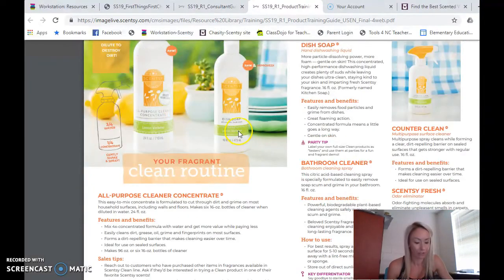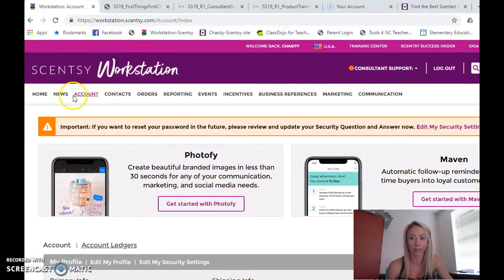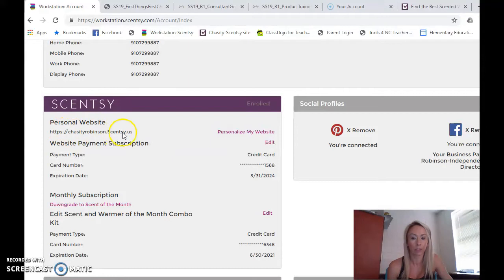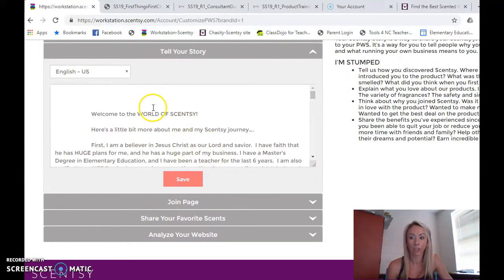The next thing I want to share with you guys is to update your picture and your story on your website. So when you enrolled, you got a website for free for 3 months. So you go to your account tab, right? And you scroll down, and you're going to see where it says personal website, and you're going to click personalize my website. You can update your photo. A lot of times this is just like a warmer. Don't leave it as a warmer. You don't want that. And then you can share your story.